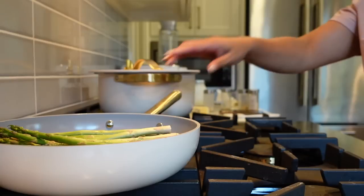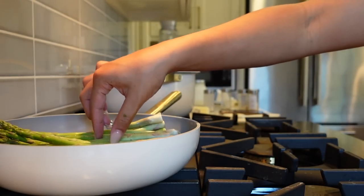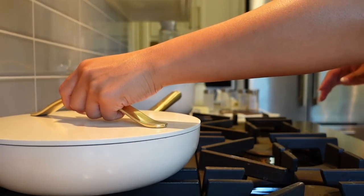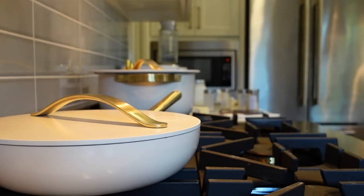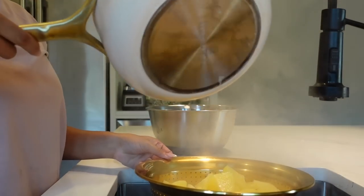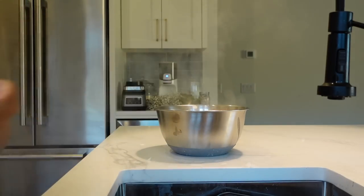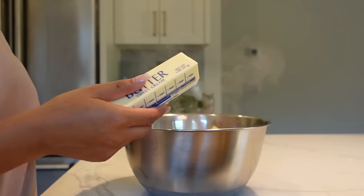So I'm just gonna use the same seasonings that I used for the chicken and season up my asparagus. I also put some butter in the pan as well, and then I'm just going to cover it and let it steam for as long as it needs until it's nice and soft, but also has a little bit of crispiness from being sauteed on the pan. Oh, so good. And then the mashed potatoes were done nice and soft.